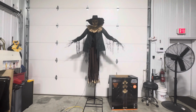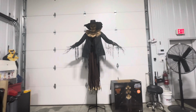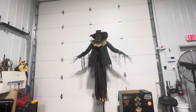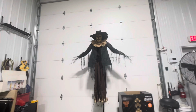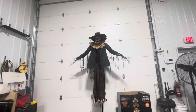But today we are going to be reviewing the animated drop-down Scarecrow. Yes, this is another one of the animatronics I got from Party City. So actually, a fun fact about my Party City. So my Party City was actually converted into a Halloween City. So I have all the Halloween City animatronics.